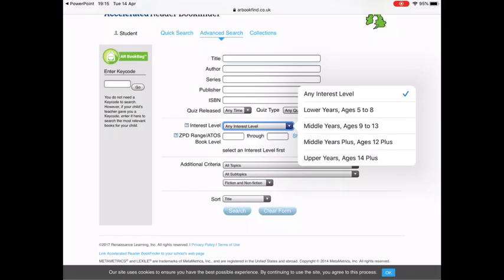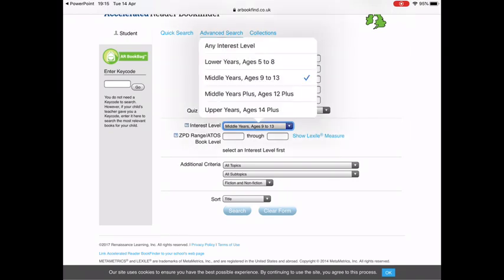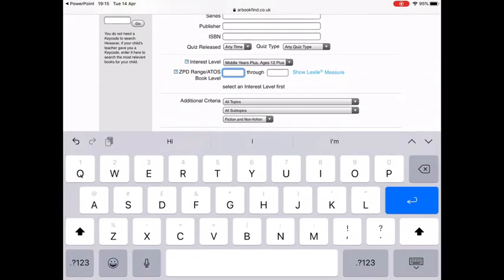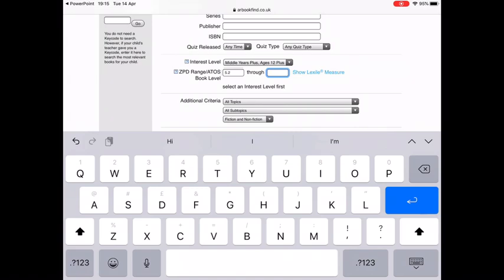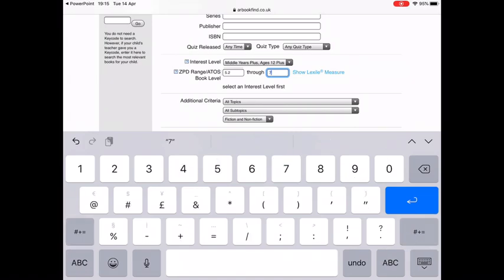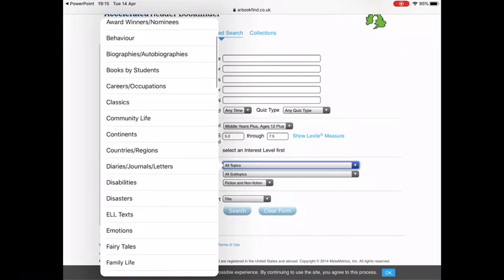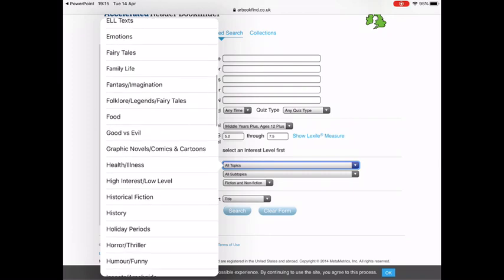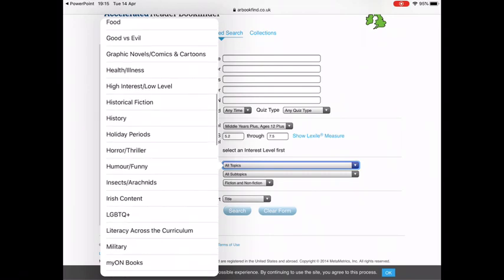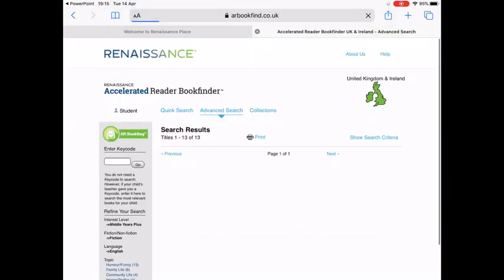I go to advanced search and choose the interest level. So the interest level I'm going to choose is middle years, ages 12 plus, and put in ZPD range. So here I'm putting in 5.2 through to 7.5. Now remember, everyone's got their individual ZPD range. You can choose topics that you're interested in. Earlier on I chose award-winning books, but now I'm going to choose humour and funny. And if I click on search, it will come up with 13 books there.